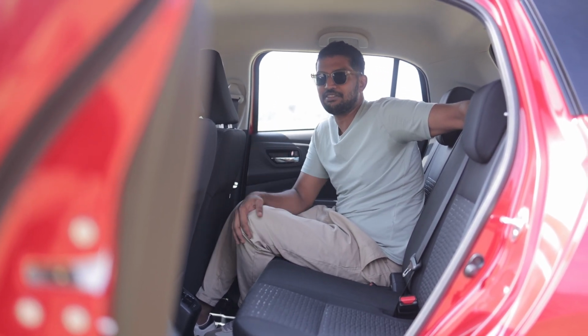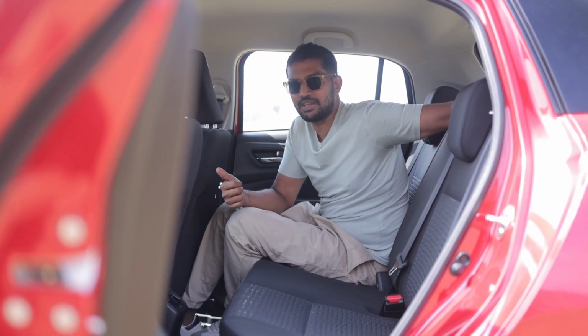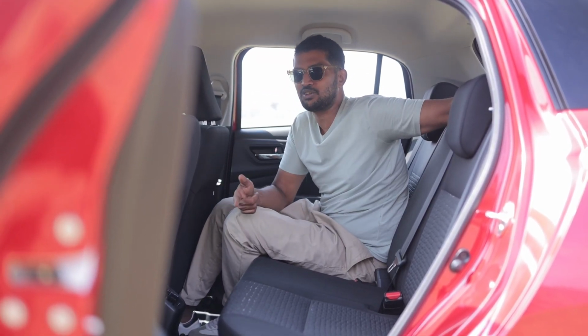Let's get behind the driver's wheel and tell you what this Swift is like to drive, not just with the manual gear option, but also with the AMT.